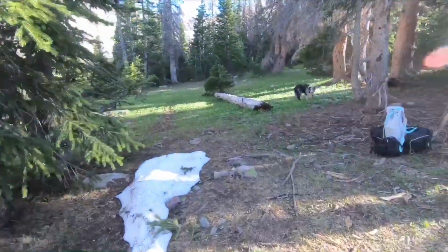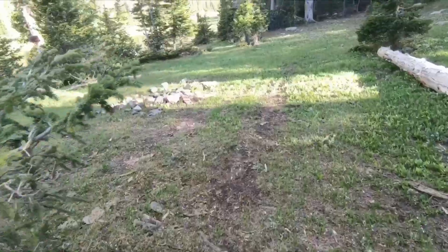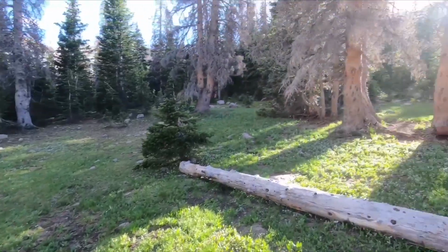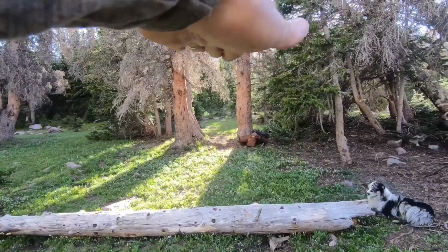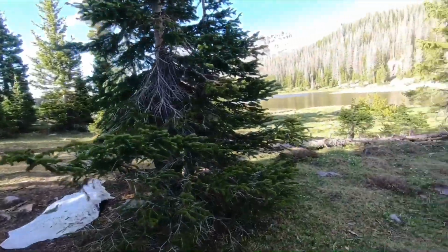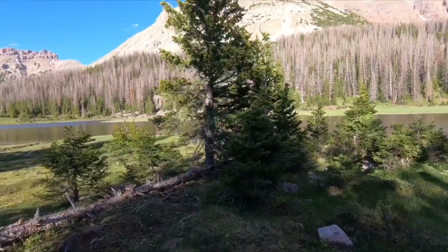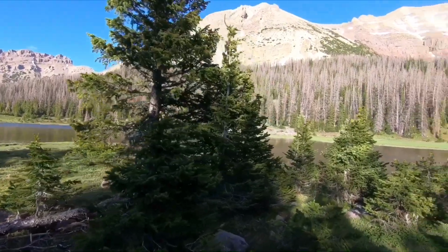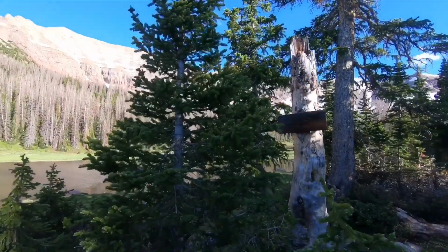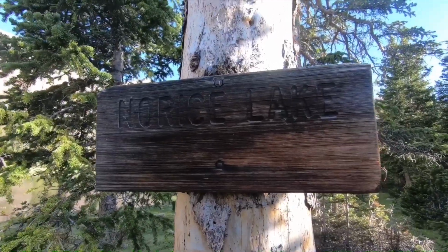Okay guys, so this is what we're gonna call camp today. Check that out for the snowdrift right in the middle of our camp. We'll have to put the fire pit back together, but there's already a little downed wood. We're gonna be able to hang in these trees here, and then these trees here. This is the lake. Sadly, I have not seen any fish rising in it yet, but here's the sign, Norice Lake.